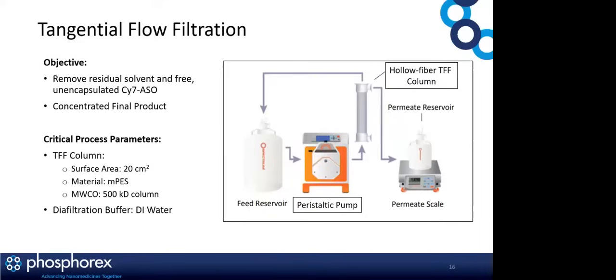Some important process parameters include the surface area of the column. In general, the largest surface area will allow a faster purification process. However, the compromise is that larger surface area columns have a larger void volume, so you won't be able to concentrate your final product as high as you would using a smaller column.